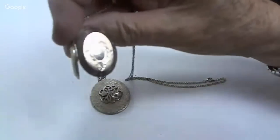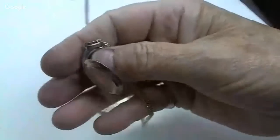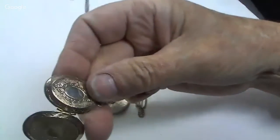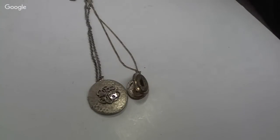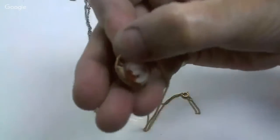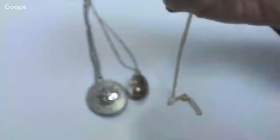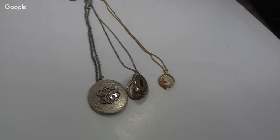So we've got this nice one with a chain. And then we've got just a cameo. This is not a locket. It's just a cameo. Oh, the other one? Okay, I'm lagging here. Let me refresh. Hold on. Okay, I see the beautiful cameo now.